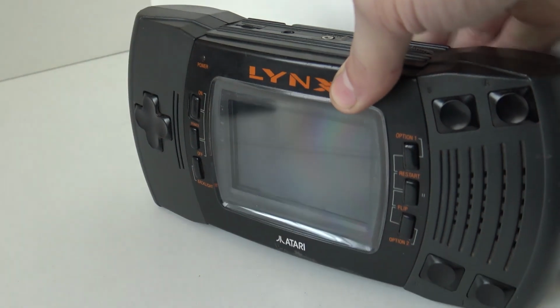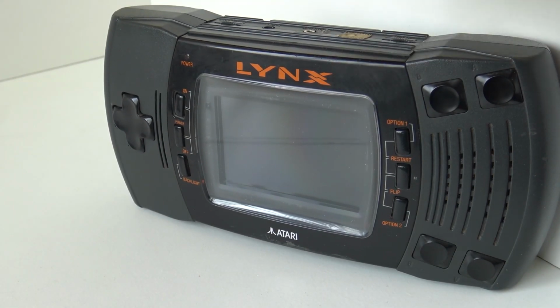So for the final conclusion, I really think this is an awesome collectible, the Atari Lynx model number 2. Let me know what is your first portable system.